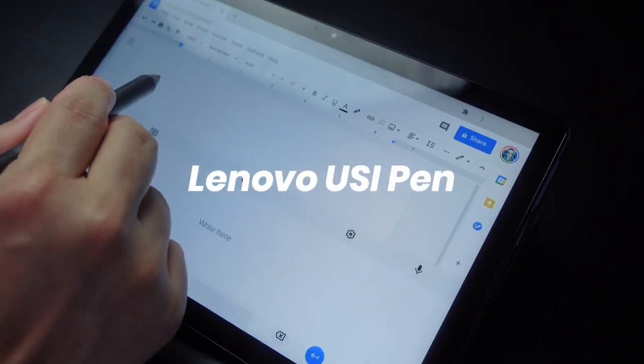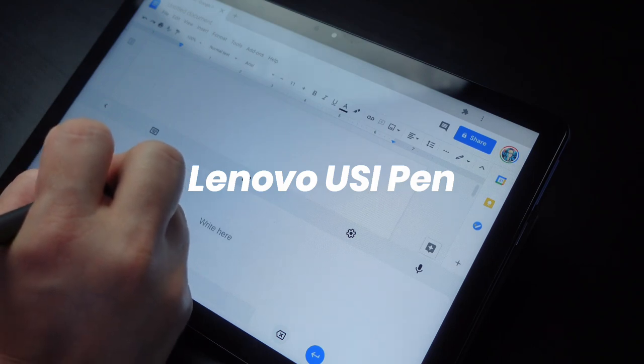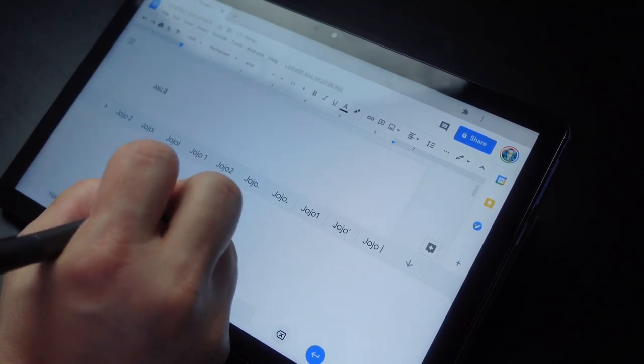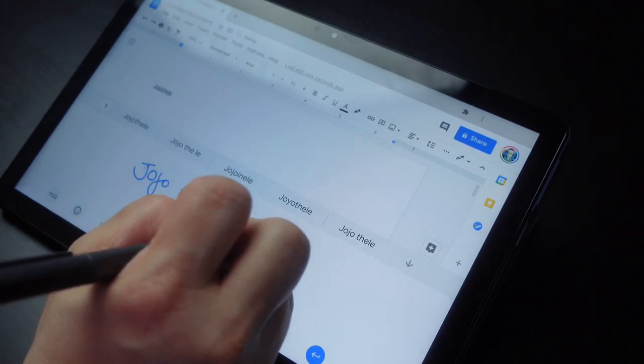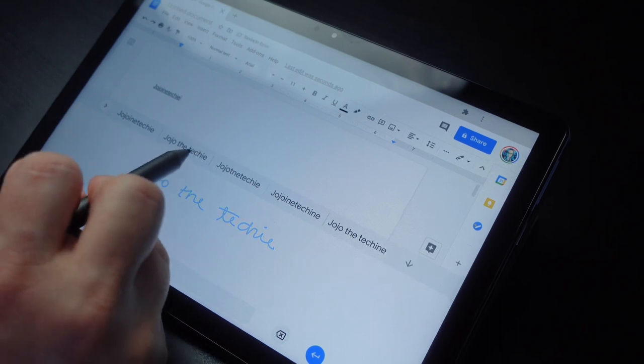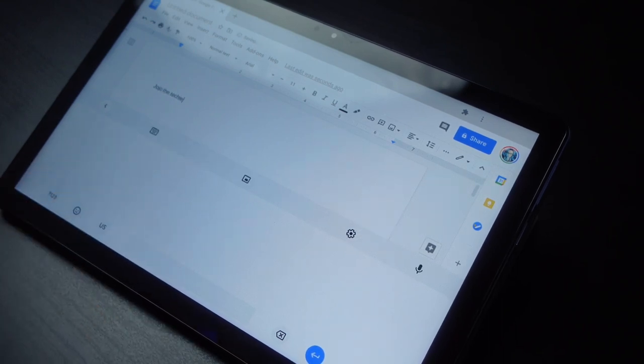Another thing that makes the Duet even better is its support of USI stylus technology, which I take full advantage of using the Lenovo USI Pen. This pen aids me with note-taking and creative tasks that require a bit more precision than what a mouse pointer can offer.